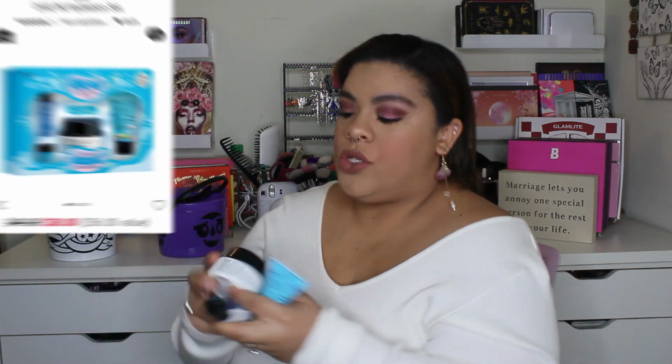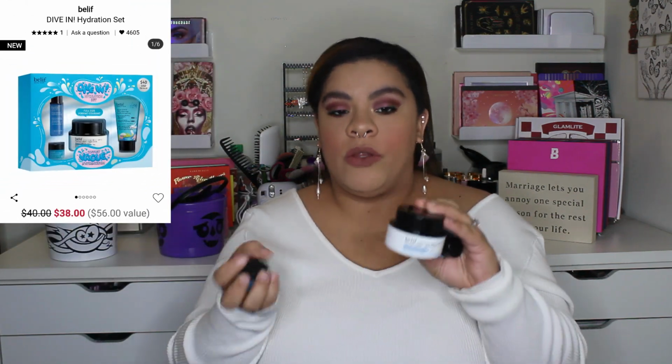So this is skincare. I wanted to add this in addition to my accessories. I did buy a bunch of earrings, including the ones I'm wearing now, and I believe they're from Livosa. Anyway, all these are Belief products, and I got all of these in a set.